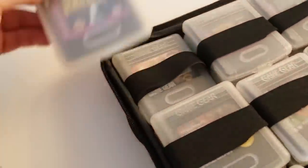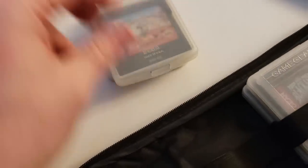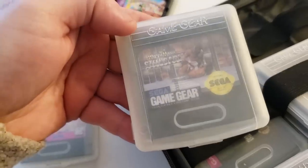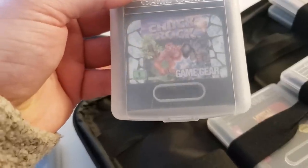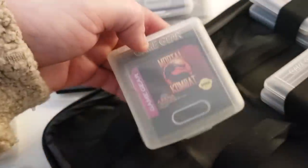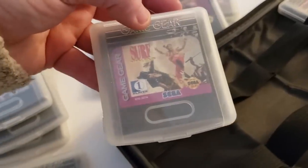I don't know if there's any amazing ones here. We got Poker, Double Dragon, Solitaire. Is that Mickey Mouse? I can't even see it. This one's really, really shadowy, foggy. There it is, Mickey's Ultimate Challenge. Another Blackjack. Sonic Triple Trouble. The WrestleMania Steel Cage. NBA Jam. Chuck Rock. Interesting. I've never heard of that one. Mortal Kombat. World Cup Soccer. Shinobi 2. I'm sure there's a couple rare ones in here for sure. Surf Ninjas.